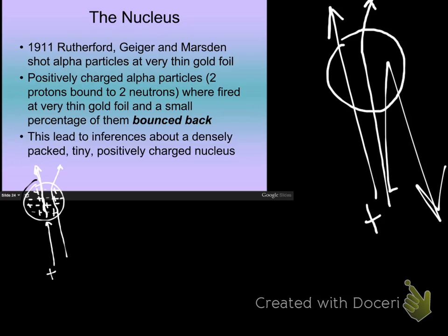So, based on that, Rutherford says, you know what? I think Thomson was wrong. I don't think those positive charges are all evenly scattered throughout the atom. I think they're all confined to one location. I think there's this, and it's dense, it's tight, it's this little tiny center. And I think that's where all the positive charges are. And he calls it the nucleus. So now we have this idea of a nuclear atom.